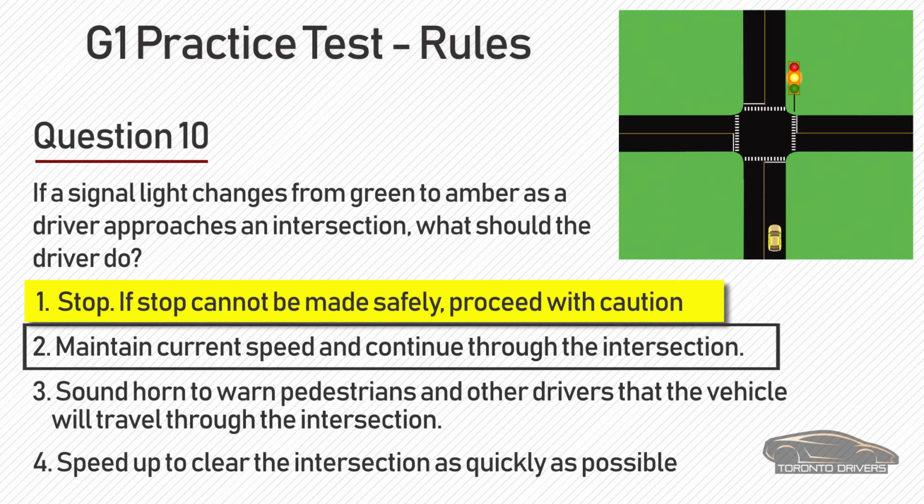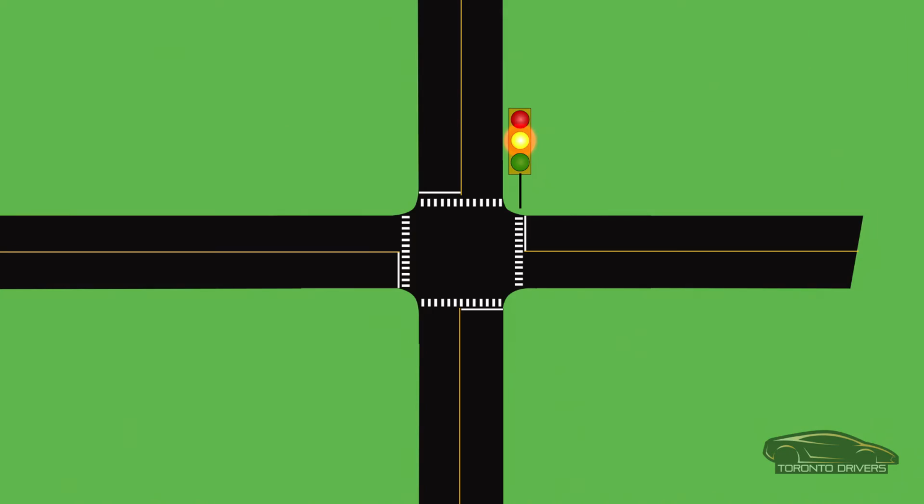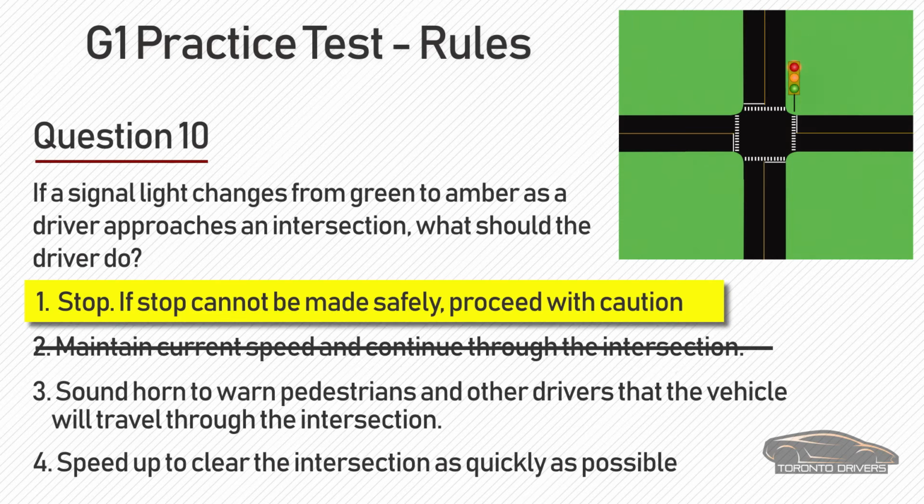This one says maintain current speed and continue through the intersection. The problem with driving at the current speed is, what if the light suddenly turns red on you and you have to press on the brake in order to avoid going through a red light to avoid a fine? What if the car behind you doesn't get enough time to react and they rear end you? That can be dangerous. That's why this option is not good.